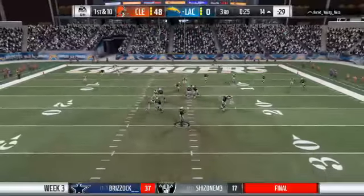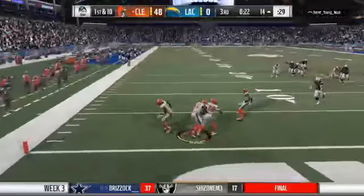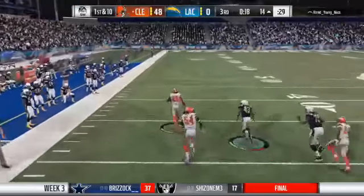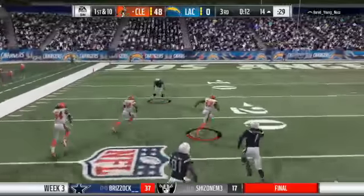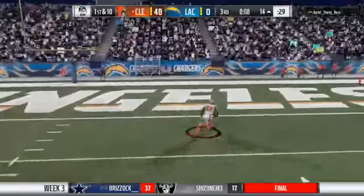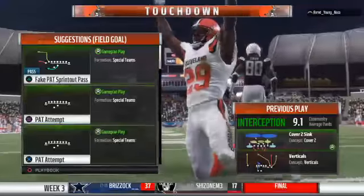From the red zone now, they'll look to throw. And for the fourth time tonight, it's an interception. Read it well, and it's picked. And I think he's going to go. They're not going to get him. He's at the 40, 30, past the 20. And he'll score. Touchdown, Browns.